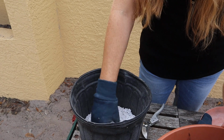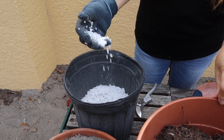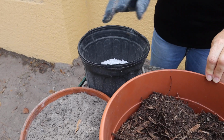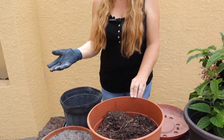And this is perlite. Perlite is an expanded volcanic glass, and it aerates the soil and it also retains water. So these three mixed together give you a perfect growing medium for most plants. Most plants need a well-drained soil. That is just across the board.